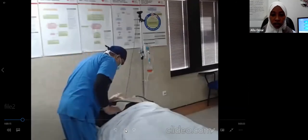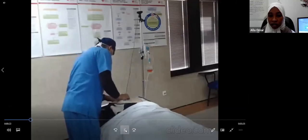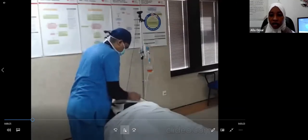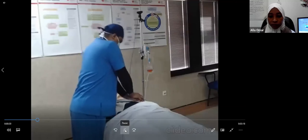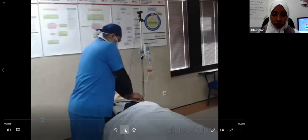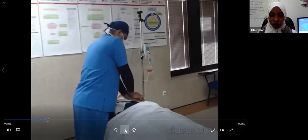Then he is now checking for a pulse and breathing for not less than 5 and not more than 10 seconds. As you can hear, he is counting. Then he notes the time of the arrest, as we said before. Then he starts high quality CPR, beginning with chest compression, waiting for help to come. See, he cannot do it well because he is still maybe down on the floor.